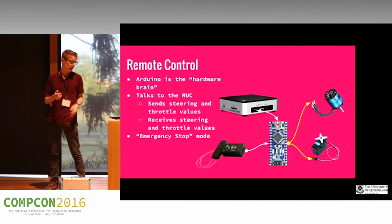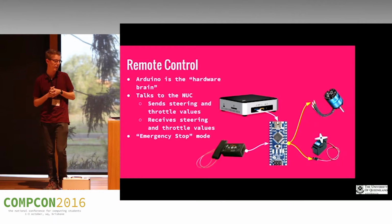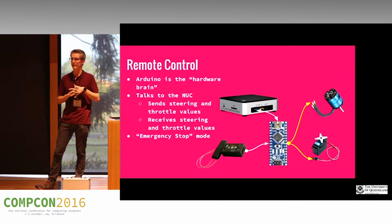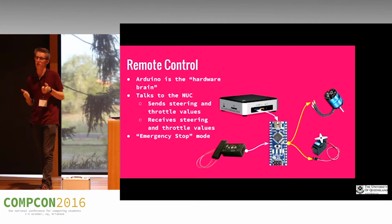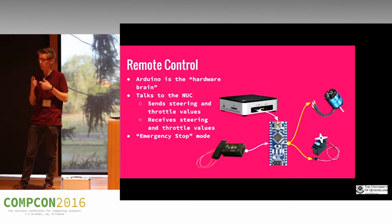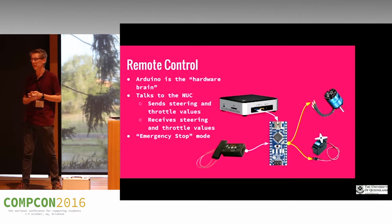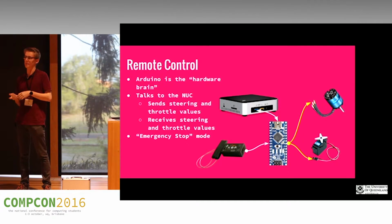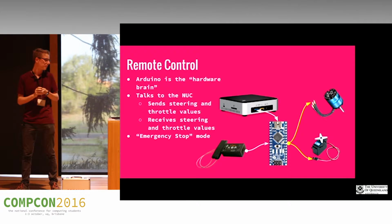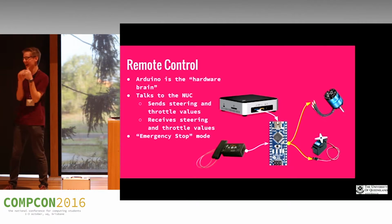So basically, these are the main hardware components. There's an Arduino Nano on board, and basically it's a hardware brain. It talks to the NUC. It sends the steering values from the remote controller to the onboard computer, and that basically lets us record the steering inputs and individual frames so that we can train the model. It can also receive steering values and throttle values for when we're driving in autonomous mode, so it can act in both directions. There's also an emergency stop mode, as we had to use more than once.